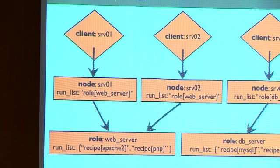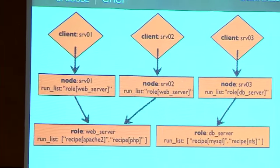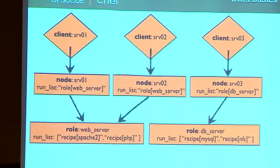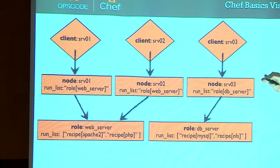So this is a little bit of visualization. You can see from here some of the concepts we just talked about. We have clients. The clients are the authenticator object. The nodes are what we're actually running. They can have a run list. This run list contains a role. The role contains another run list which has recipes. In this example, we have two web servers which run Apache and PHP. And we also have a database server that's running MySQL and uses NFS for its data store.